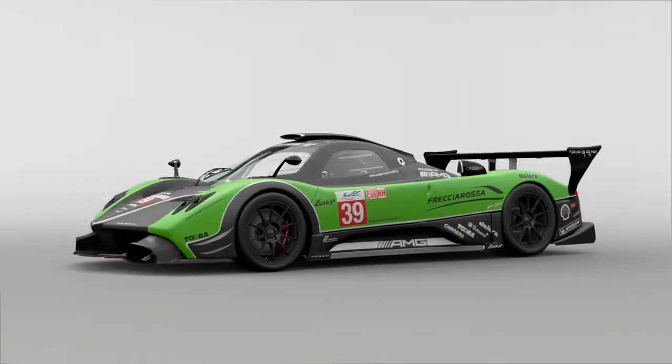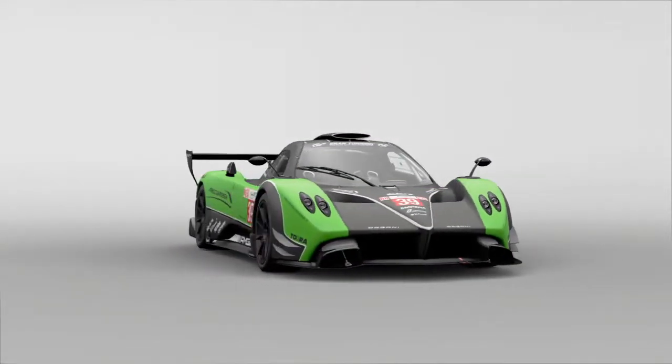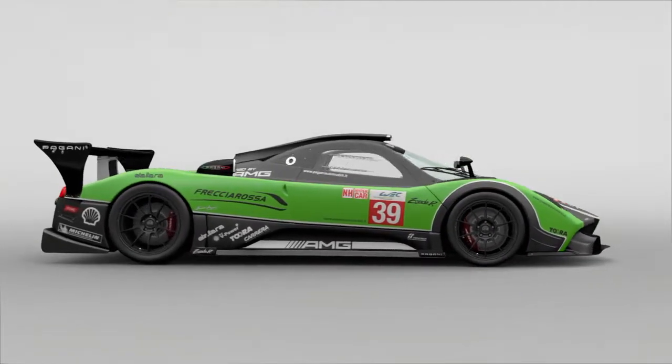I think the green really pops as compared to the grey, so let's see the car in action at the legendary La Sarthe circuit.